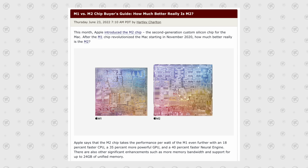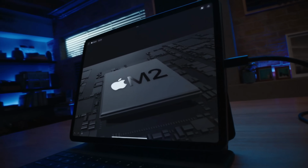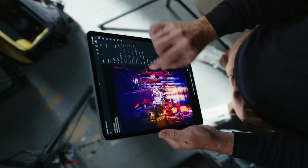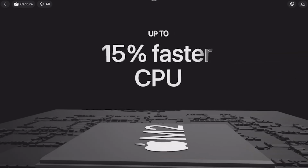And now moving on to my next issue, that is the M2 chip and how Apple is marketing it as a huge deal, allowing creators to do so much more than they could before with the M1 chip. But I don't believe that. Well, first of all, in Apple's marketing video, they showed off that the M2 chip is up to 15% faster than the M1.